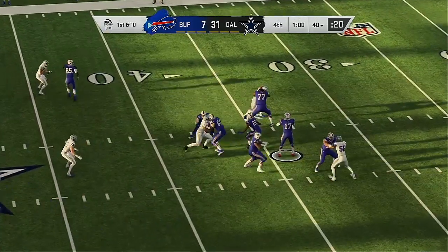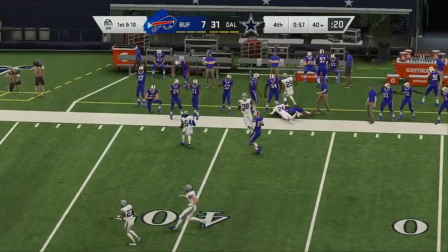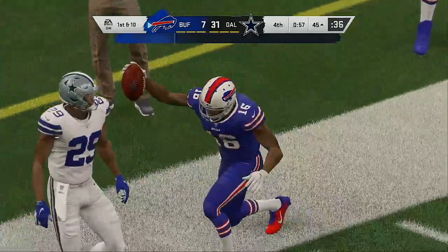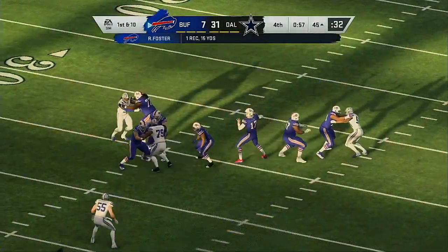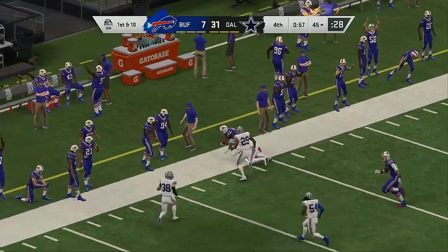Here's Allen on first and 10. Man open, that's Robert Foster complete. 15 yards that time, and a Buffalo first. Defensively here, you've got the cushion, but back-to-back pretty big pass plays there. Bend but don't break, but are they bending too much? I think that they are.